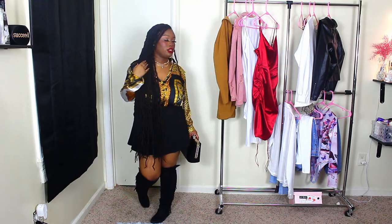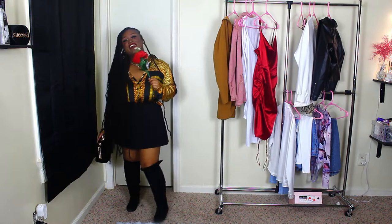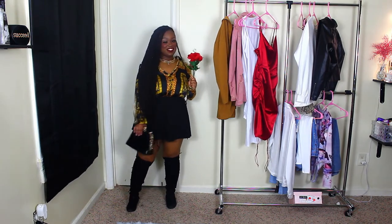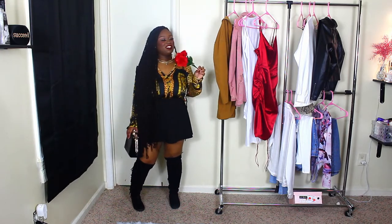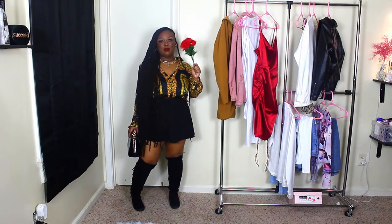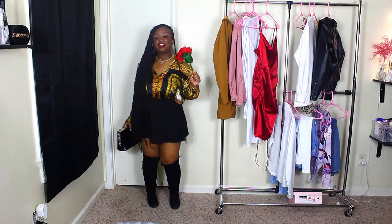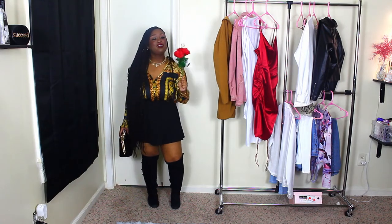Okay, 3-layer necklace. A bouquet of roses. It's giving spicy. This one looks like a prop that I'm using for my Valentine's Day shoot. Yeah, this is so cute, though. Just imagine somebody giving you some flowers. Like, oh my God, they're so beautiful.